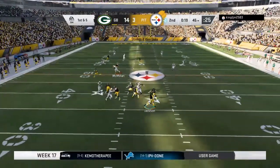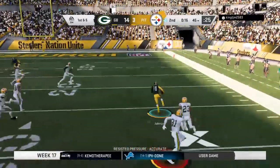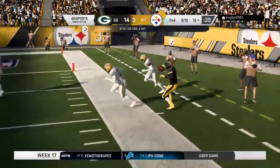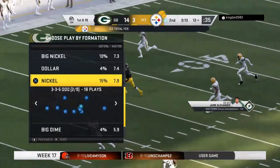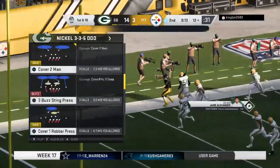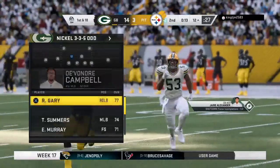Now Jackson. That ball caught by the former Toledo Rocket, Deontay Johnson. And all the way down to the 12. A big play there just before halftime. 43 yards. That's another Steelers first down. 1st and 10 at the 12-yard line.